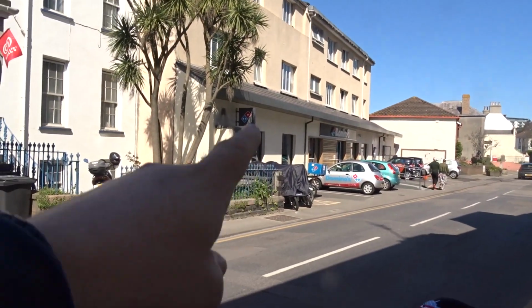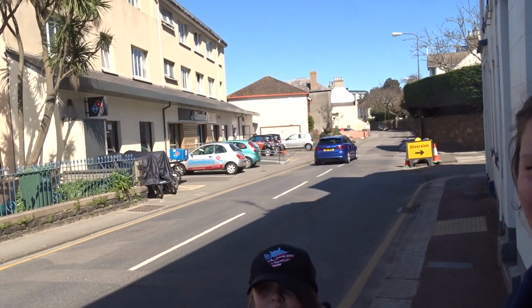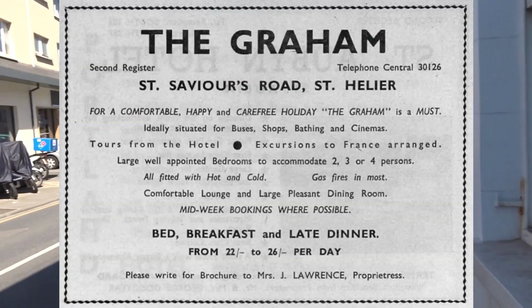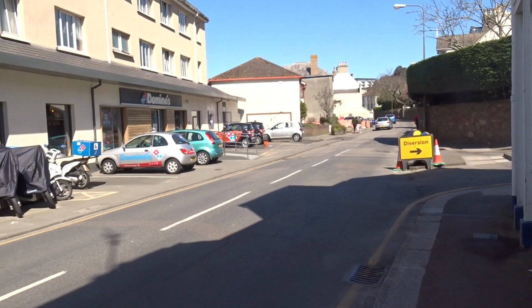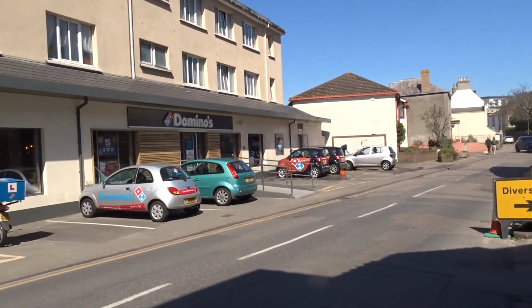Domino's Pizza, or what used to be called the Graham Hotel. I have some pictures of this. There's not an awful lot of information on it, however. What I can tell you is that this specific hotel closed late, mid-90s is the best way I could describe it.